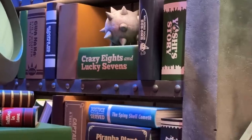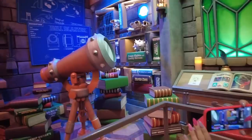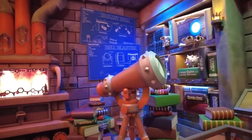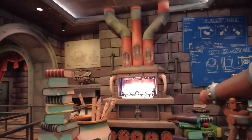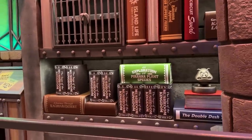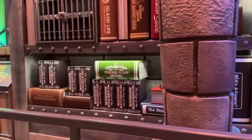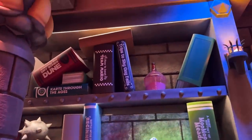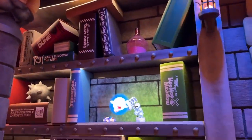Crazy Eights and Lucky Sevens, Yoshi's Story, Walking Your Bob-omb, Bill Blaster, Bullet Bill, the King of Speed, the Anatomy of Bullet Bill, I'm dead. I love that. The airship side view, that's incredible, that you see flying above. Over here you've got an exploration of the piranha plant species and the Saga of the Mushroom Kingdom, which is 8 volumes. How to Beat Team Mario. Archaeology Now, Dry Bones Dune. There's so many Easter eggs in here, it's bananas.